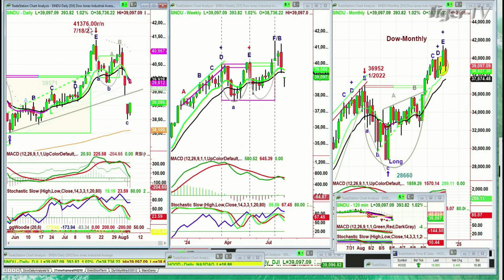On the 18th of July, where did it go to? It went to an all-time high of 41,376.00. And then what did it do? It kind of came tumbling down below to the 38,500 level. And let's see, maybe now it could have a rally above yesterday's high. Oh, look at that. That doesn't do a thing for anybody.